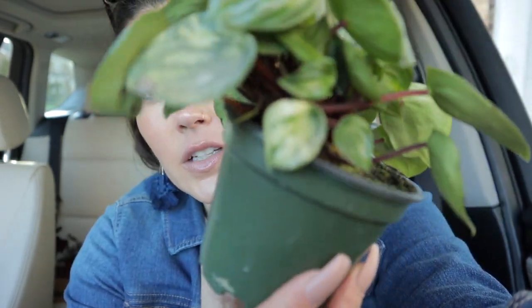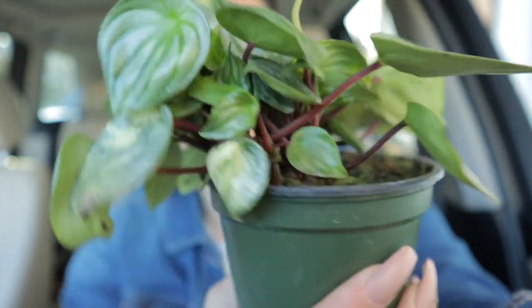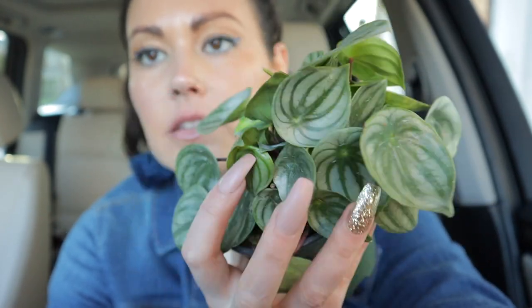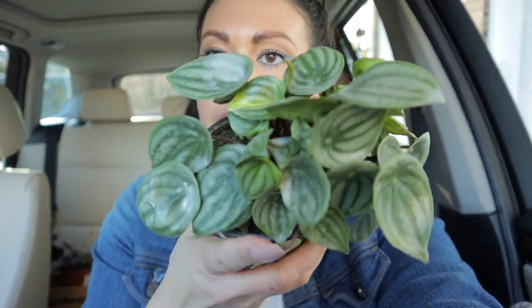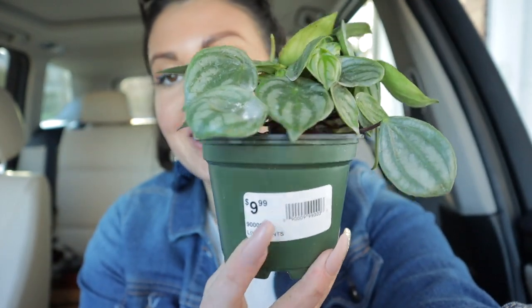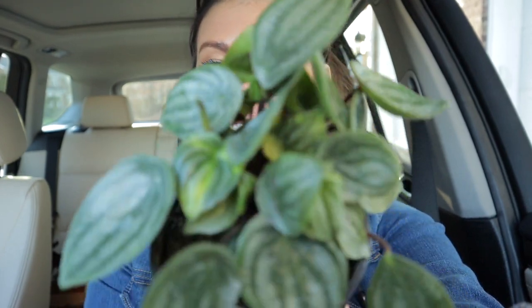Okay, so here are a couple more variegated leaves. It has a pretty one right here. So lots of beautifully variegated leaves, and I just love this watermelon peperomia. They're a great plant. I can't wait to put this one in my watermelon planter. It's so lush, and it was only $9. So yeah, that was a great find.